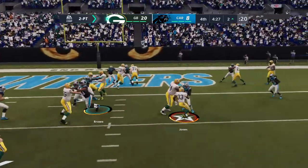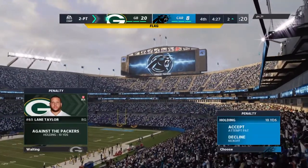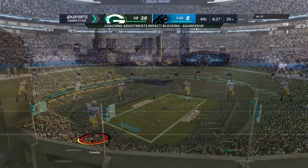They're going to run for it with Jones. Stop him for a loss of a couple. Holding. There's also a flag to go with it. Now, they had stopped him for a loss on the run anyway, so they'll decline that.